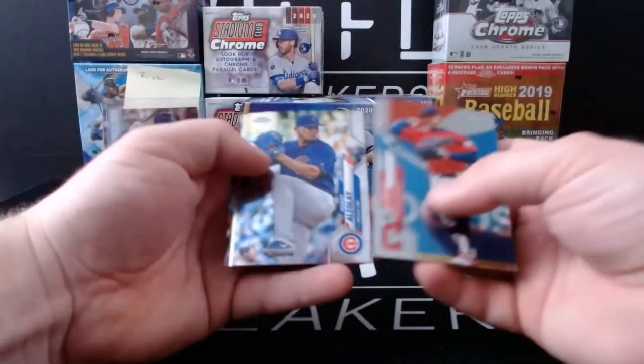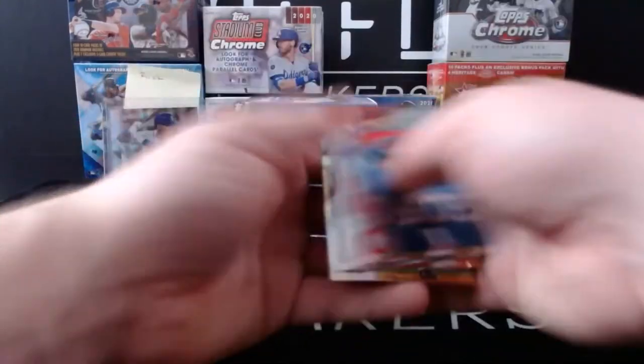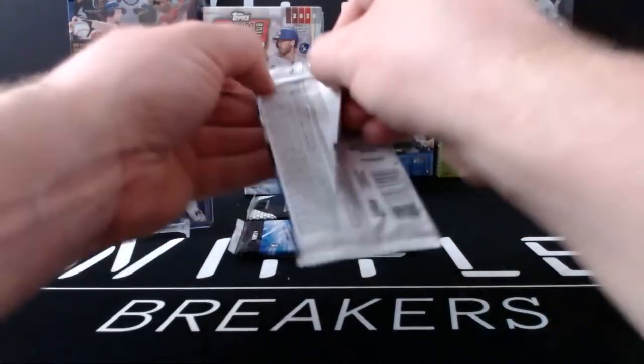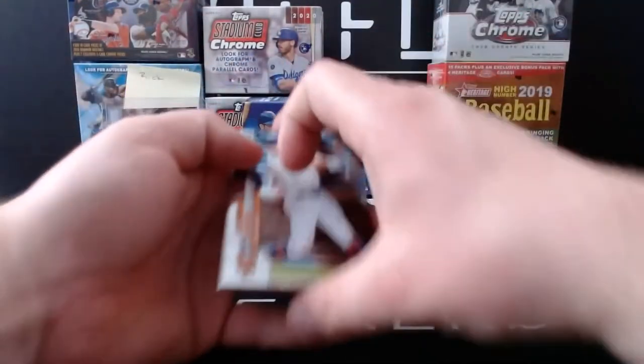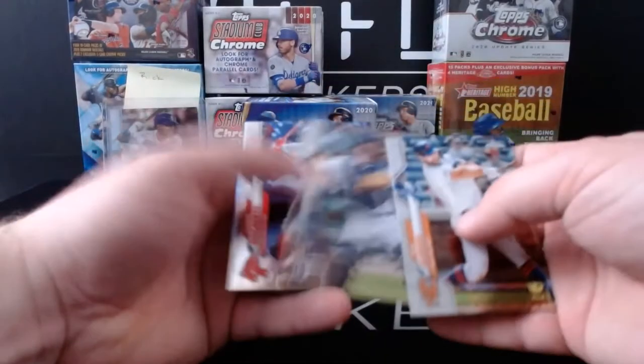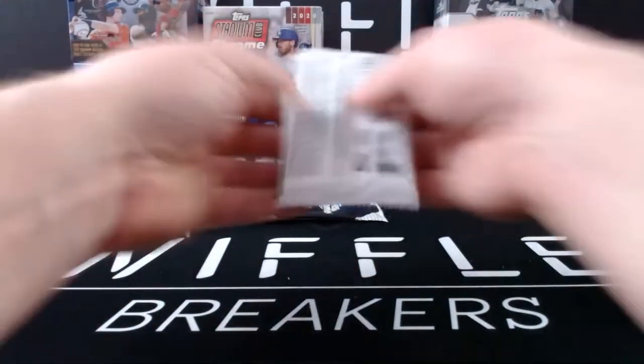Francisco Lindor, Albert Abreu, Marcus Semien, and a Chuck Nazty Refractor. I don't like how the hit is the last card in all these packs. Yeah, it's not really normal. It's bothering me. It's got to go away. Pete Alonso, Jake Rogers, Xander Bogaerts, and Nolan Arenado in an 85.